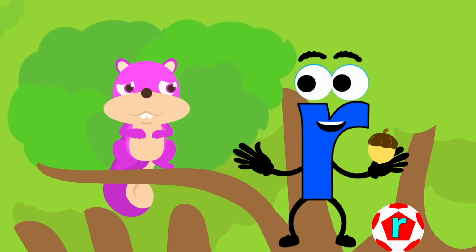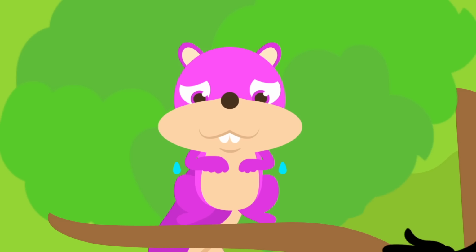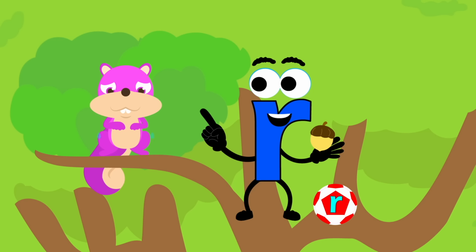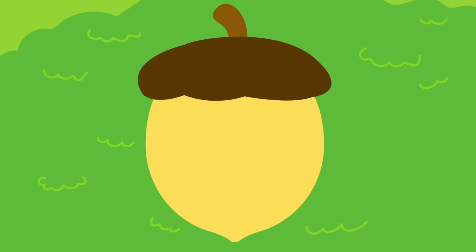Oh, but now Squirrel is sad that he doesn't have a special letter R ball! What a great idea! You can write the letter R on the nut for Squirrel. Kids, can you help letter R write the letter R for Squirrel?